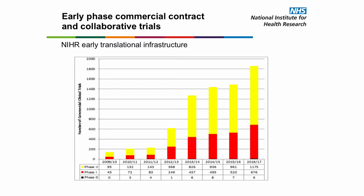I could have put up a number of slides, lots of metrics, lots of outputs, number of studies, etc. I thought I'd just limit it to one, not to bore you with data, just to demonstrate really that the sustained investment the NIHR infrastructure is putting in is increasingly supporting early phase commercial trials, and this is primarily through our BRCs and also our CRFs. So as you see, from 2009-10, the BRCs and CRFs were supporting relatively few early phase clinical trials, and that's increased exponentially over the last few years, to 2016-17, supporting over 1,800 early phase clinical trials.